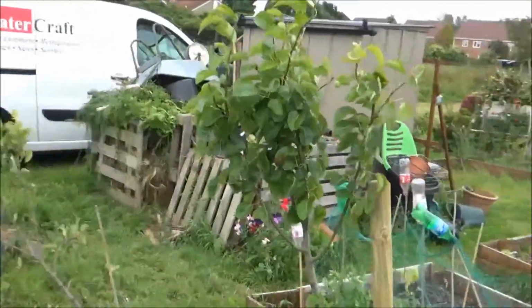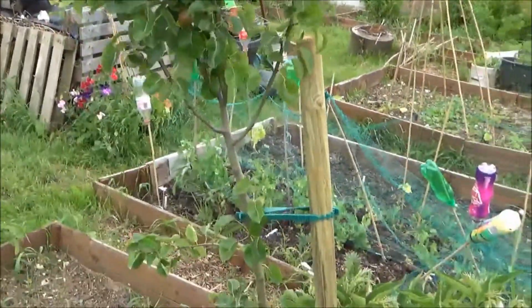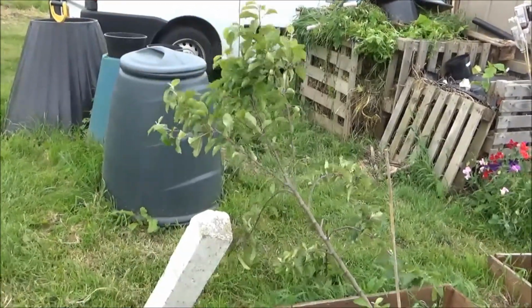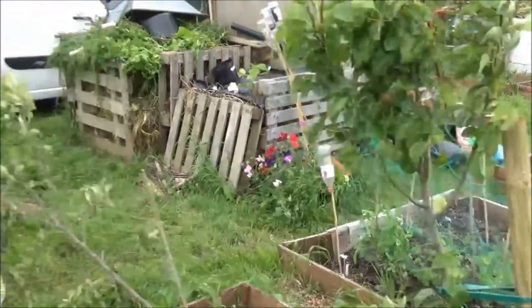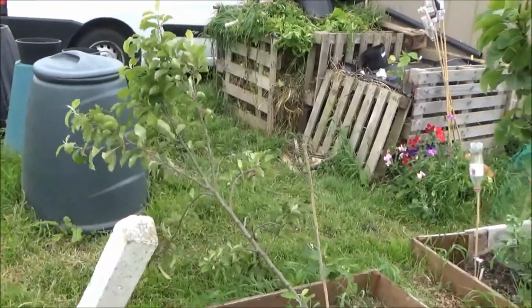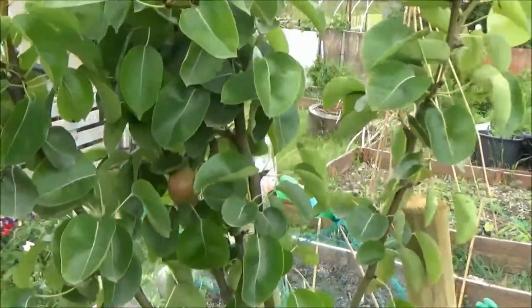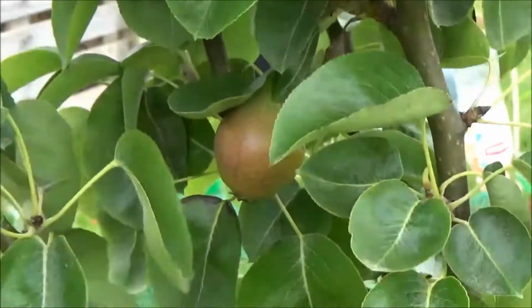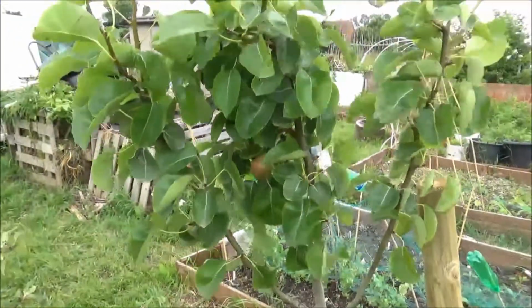My pear tree, I actually staked that last weekend, just in time. If you compare it to that apple tree, it's got blown over in the wind. It needs staking, so I got that one just in time. That one I've got to get a stake and do the same with. However, what I wanted to show you, if I can zoom in there, you can just about see it, I've got a little pear forming, which I'm really pleased about.